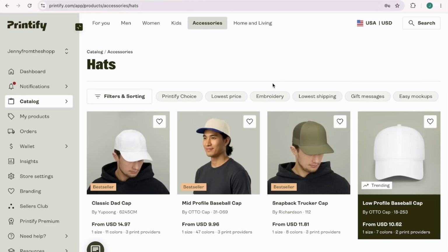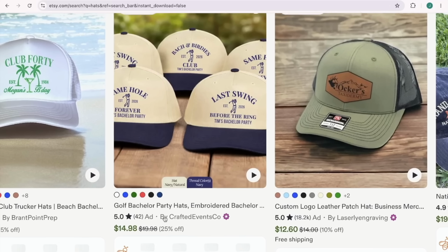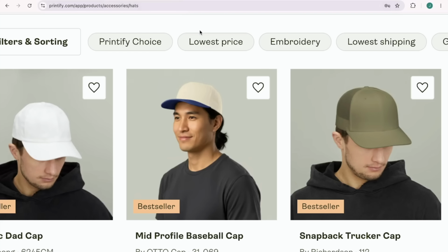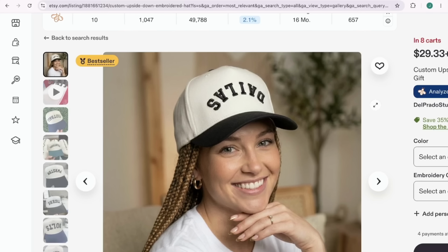They actually have a lot of great selections here. This mid-profile baseball hat I actually saw selling really well on Etsy just now when we were doing our product research. You probably saw some as well. Like the bachelor hat, this is pretty similar to this mid-profile baseball cap. This one here is pretty similar too, and I wanted to click on this one specifically because this is another trend that's happening, the upside down text.